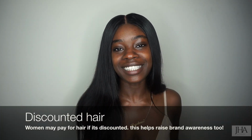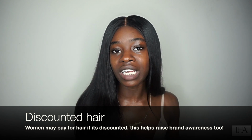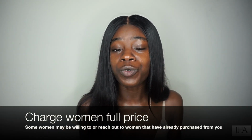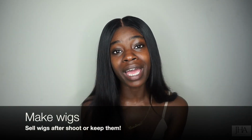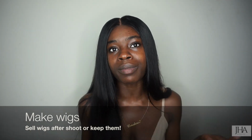If you can't afford free hair, don't worry, because you can also offer discounted hair. Some women may be down to pay $50 instead of $100 for hair, you know what I mean? So go ahead and do discounted pricing. If you can't afford that either, do not worry, because you can also charge these women full price. And if they're not trying to do full price, go ahead and get some wigs made. After they've modeled in the hair and felt the hair and had fun in the hair, they may want to buy the wigs off you. And if they don't, you can use the wigs again next time, keep them, or sell them and make your money back.